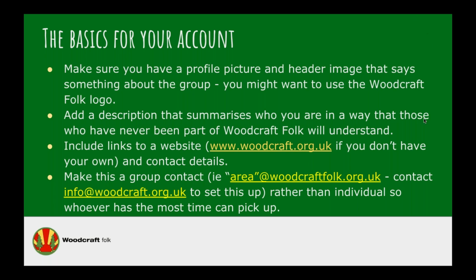So some basics of having a social media account, key things to think about. You want to make sure that you've got a profile picture and a header image set up on your account, as that's kind of the shop window of what's the content that's always going to be there when you're adding your posts on a every basis. And it wants to say something about the group. So you might want to use the Woodcraft Folk logo in one of those images, but also you might want to say something about your group locally and particularly their focus.